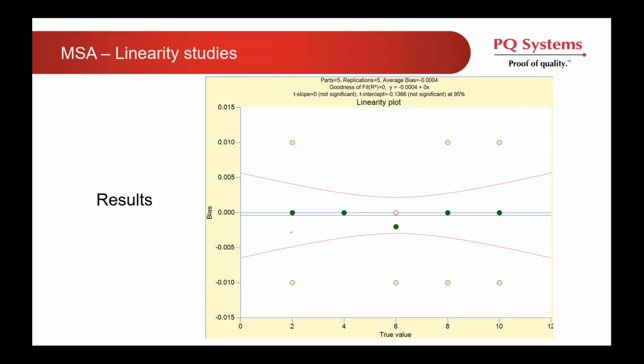What we're really looking at to evaluate is twofold. One, we have our mean line, and the mean line is very close to our y-axis, which is 0.0000 bias, no bias. We want that mean to be as close to that 0 bias line as possible. And second, for each one of the x-axis measurements, we want all of the averages, which are the green dots, to fall well inside of our control limits. We don't want any that are well above or well below. We don't want any out of control points, essentially.